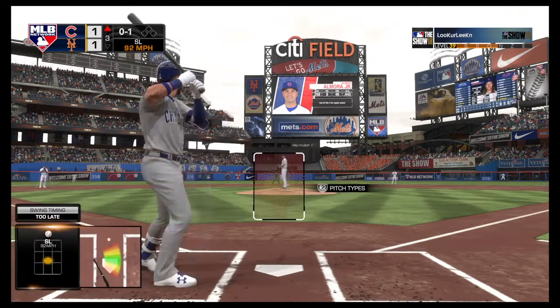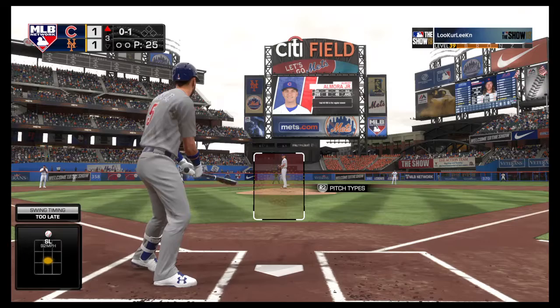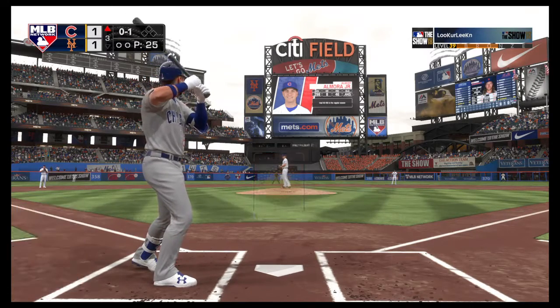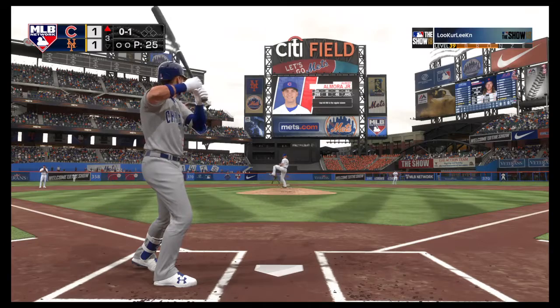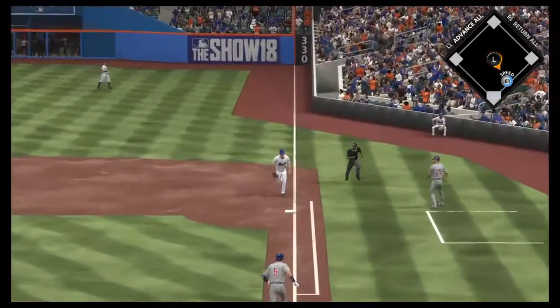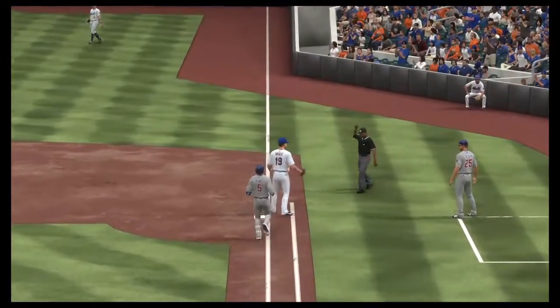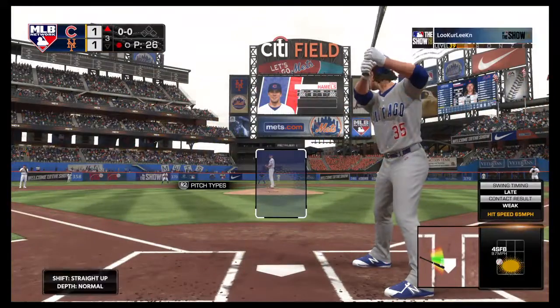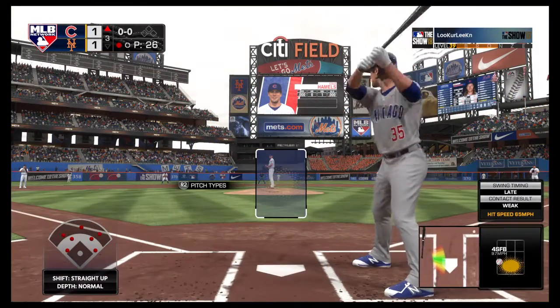Got him to go up the ladder there for strike 1. Hit on the ground down the first base line. Bruce over to his left. Foul. The tag, and he is out. And now the Cubs pitcher, Jon Hamels.